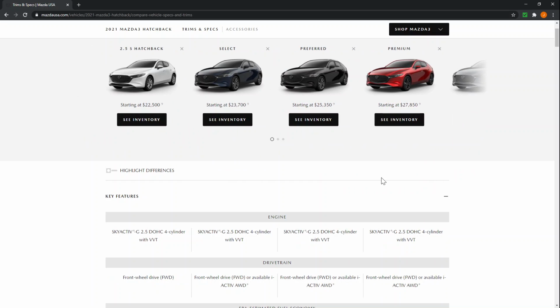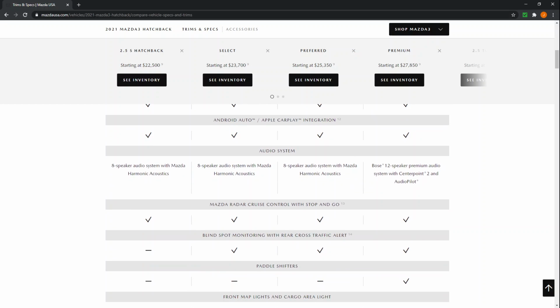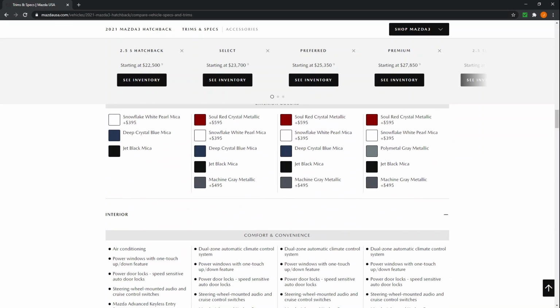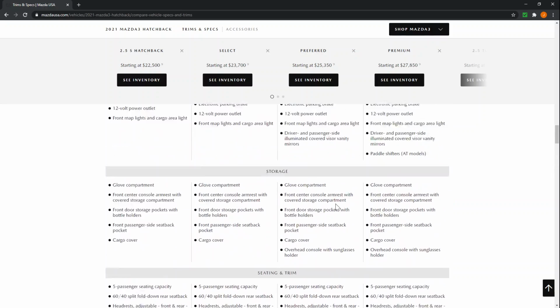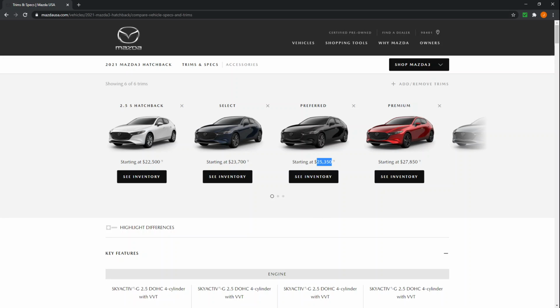Now, if you're someone that's not really concerned with the turbo models, you're just looking for a really good daily driver, something that's going to be really comfortable for your commute, maybe you spend a lot of time on the road, or you just want a nice car to drive around, I think the Preferred is going to be the sweet spot for most people. The reason I say that is, obviously all of them are pretty well equipped, but that Preferred option adds the heated seats, it adds the sunroof, and leatherette-trimmed seats. So this is going to be pretty much what most people are looking for. I think the Preferred hits the sweet spot. Again, look at that price, right? $25,350 is the starting price, and it comes pretty well equipped.